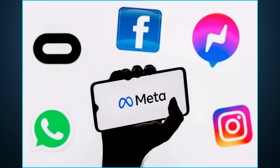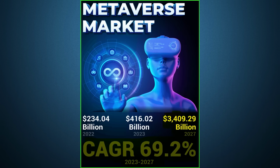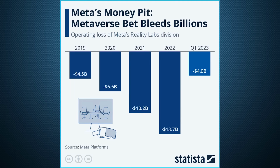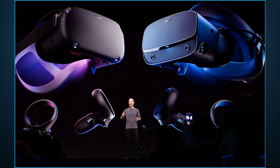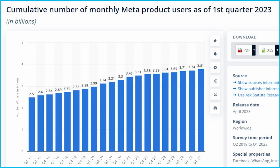I showed you earlier how the metaverse and the AI markets are expected to be worth trillions of dollars. Well, Meta is just as big of a player here as anyone else. I mean, they've easily spent more money on the metaverse than any other company I can think of, which they also hold the most market share in both social media platforms as well as virtual reality headsets, with around half the world's entire population using at least one of their products.